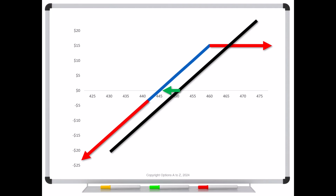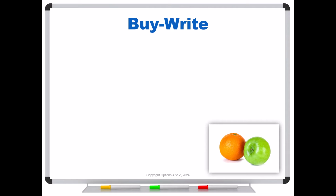Okay, so that's the basic overview of the covered call. Now let's take a look at the buy-write. Now again, a lot of traders will say it's just another name for a covered call, and it really depends on a lot of assumptions. The buy-write is simply the simultaneous purchase of shares plus the sale of a call. You can execute both orders at once on your broker's platform, and it's typically called a buy-write.